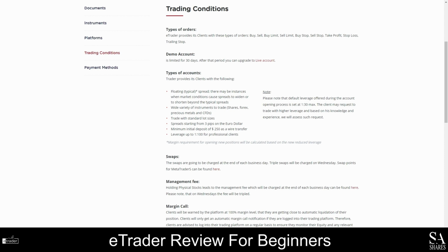Their live trading account has negative balance protection, which ensures that you will never lose more money than the funds you have in your account, and your account will never have a negative balance. eTrader offers floating spreads, and at least $250 must be deposited to open an account with this broker. Your first deposit must be made via bank wire transfer. However, after that, bank cards can be used and no deposit or withdrawal fees will be charged.